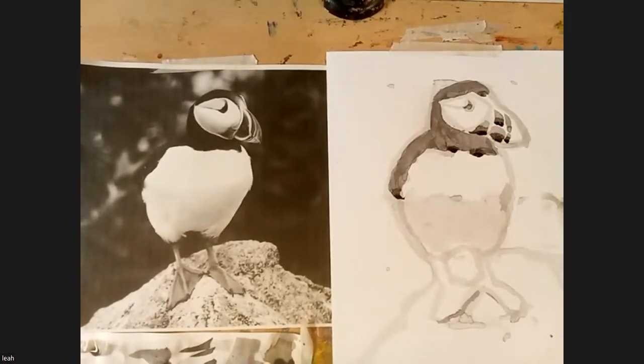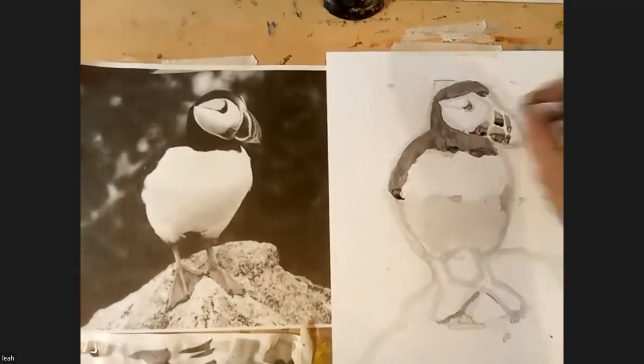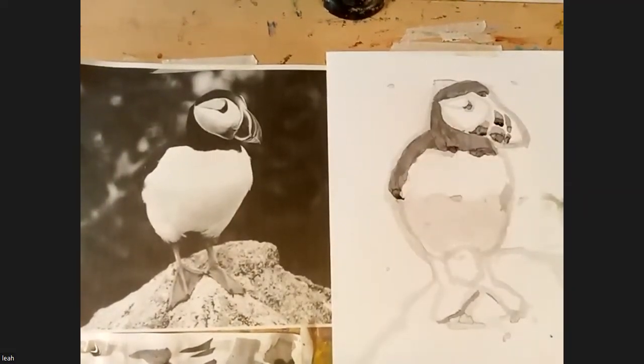All right, let's see how we're doing. Excellent, Julia. Excellent. I love how you've already got all this detail without even getting in the strong lines yet. So I'm still kind of waiting. I think I can get around this. I'm going to blot off these. All right, so notice.